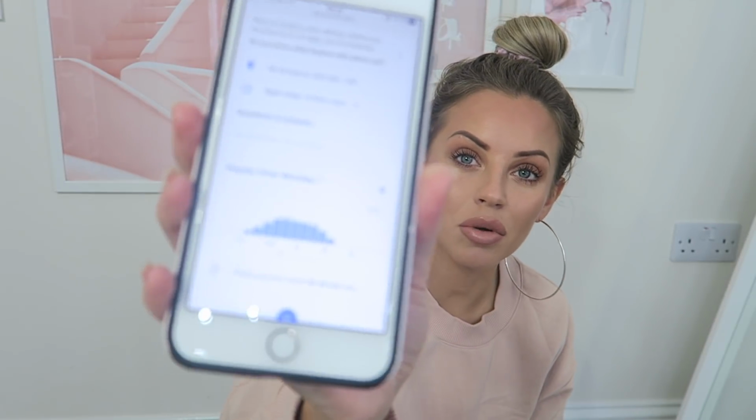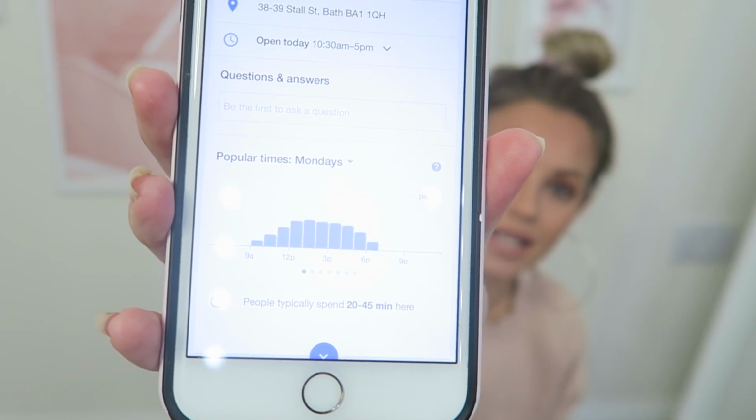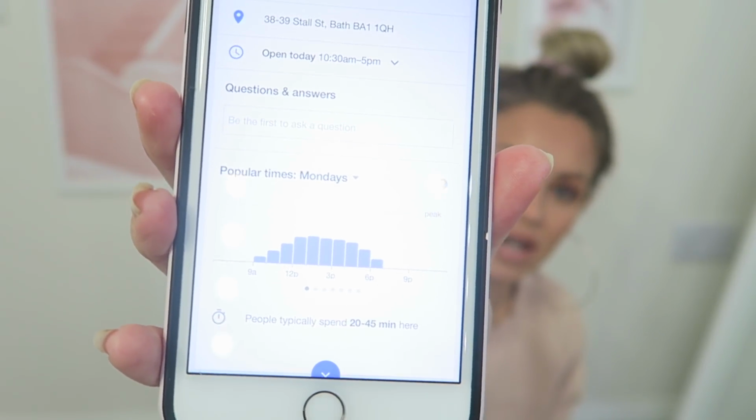So it opens on a Monday at 9 a.m. and you can see on Google how busy it is. So the lower the bar, the more quiet it is. So you can see at 9 in the morning and at 6 p.m., so 5 to 6, so 9 to 10, 5 to 6. Well, actually it shuts at 7, doesn't it? So 5 to 7, I'd say from 9 a.m. to 11 a.m., it's much quieter.